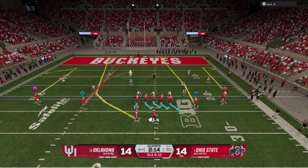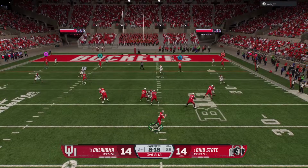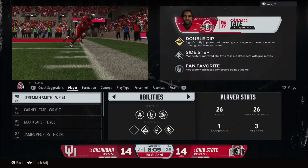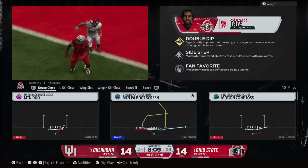They're backed up here, trying to make something happen on 3rd and long. Dropping back, they're going to throw for the first down. Fires it to the wideout. Pass caught, can he get in? And he's run out after a big gain. The offense will be set up for the first down and goal.